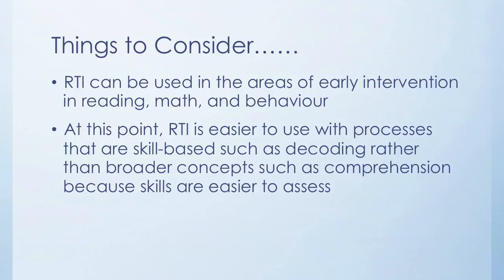The other thing to consider about RTI is that it can be used in areas of early intervention, and it's specifically good in reading, math, and behavior. Reading and math have a very large skill basis to them, so there are a lot of skills that go into being good at reading and math. RTI works really well for reading and math because RTI addresses skills, right? It assesses the skills and then helps direct you to the interventions that would be important to develop those skills. So RTI isn't as good for other things like understanding large concepts. However, for skill-based things like reading and math, it's very good in those areas.